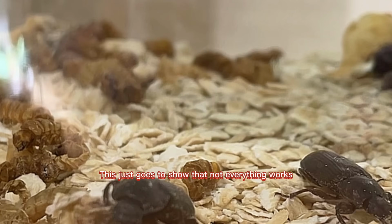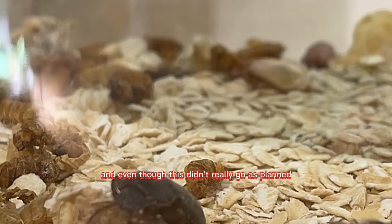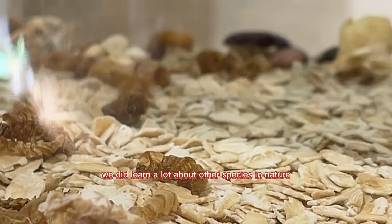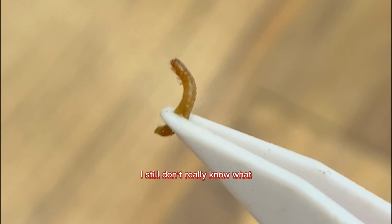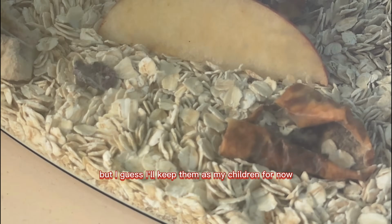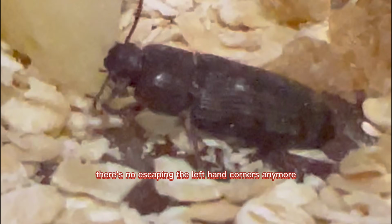This just goes to show that not everything works out the way we want it to or expect it to. And even though this didn't really go as planned and we didn't grow a butterfly yet, we did learn a lot about other species in nature. And as for the mealworms, I still don't really know what to do with these things, but I guess I'll keep them as my children for now, or for now and always. There's no escaping the left-hand corners anymore.